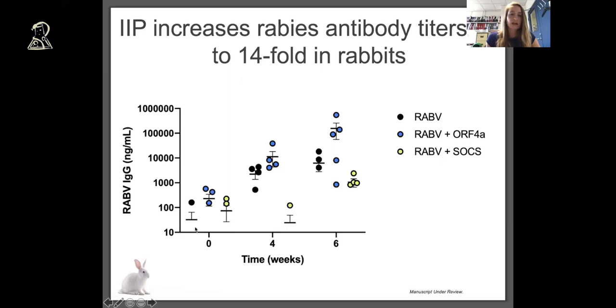So you can see that at 0 weeks, obviously just the background. After 4 weeks we see an increase and a little bit higher for the ORF4A, although very little signal from the animals that had the SOX constructs. And after 6 weeks, what's really interesting is that it continues to increase much higher for the ORF4A. So it's about half a log higher in the quantity of antibodies that we see.